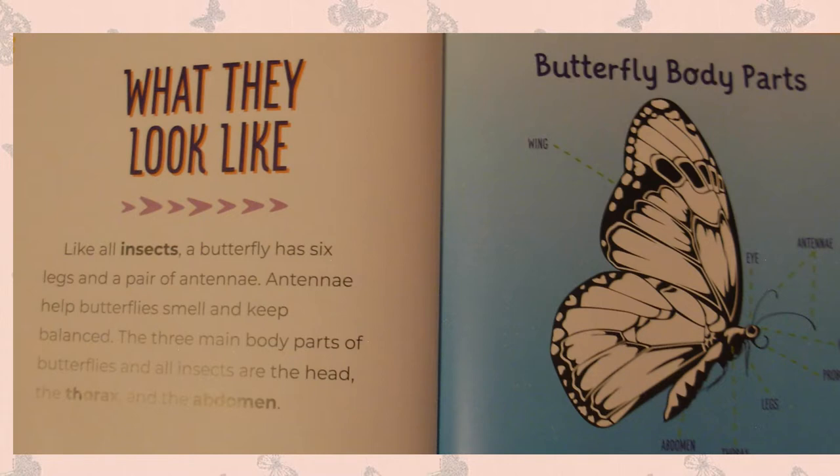So what do they look like? Like all insects, a butterfly has 6 legs and a pair of antennae. Antennae help butterflies smell and keep balanced. Did you know that they smell with their antennae? They also have 3 main body parts. And like all insects, they have a head, they have a thorax, and they have an abdomen. Those are the 3 main parts of an insect that a butterfly has.